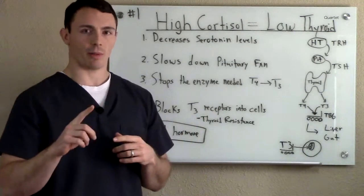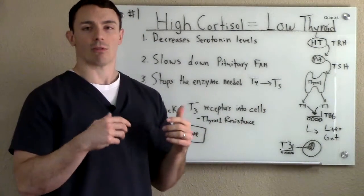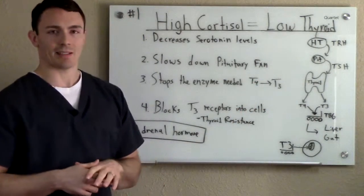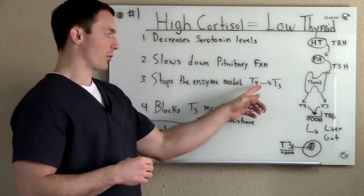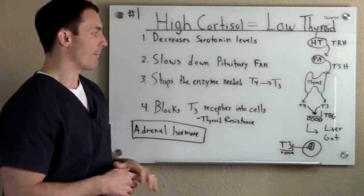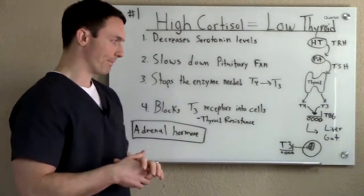Now, where serotonin plays into this is serotonin is one of the cofactors needed for 5' deiodinase to work properly. So if you have decreased enzyme function because of high cortisol, but you also have decreased serotonin, which is a cofactor for the enzyme, you're going to have vastly decreased conversion from T4 to T3.